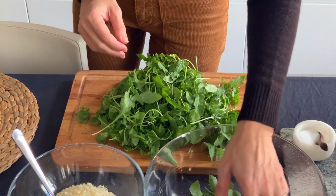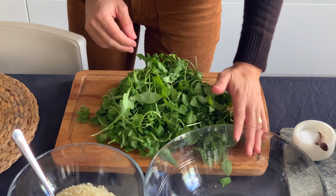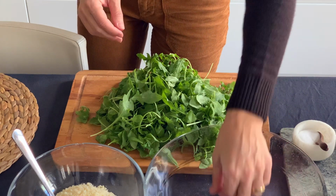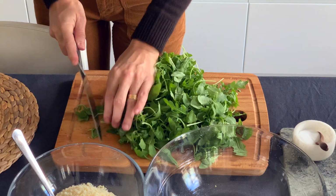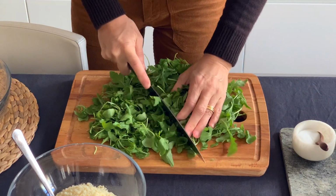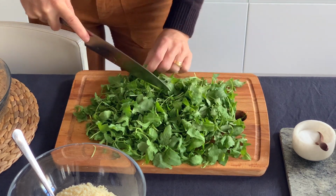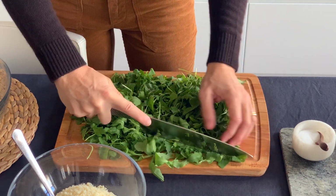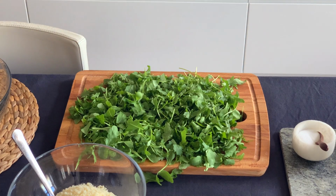Now it's time to take care of the main ingredient, the star of this recipe, our arugula salad, also known as rocket salad. I cut the salad a little bit by hand with a knife to make the work of the food processor a little bit easier, because as you will see later, it won't be so easy to transform these leaves into a very teeny tiny paste or sauce.